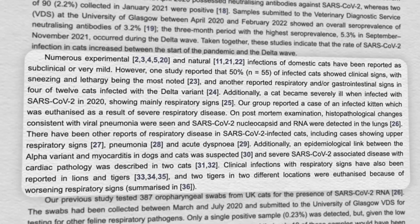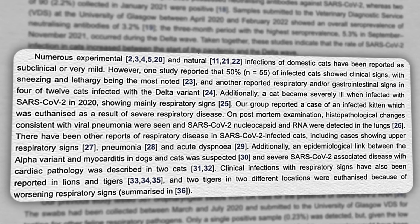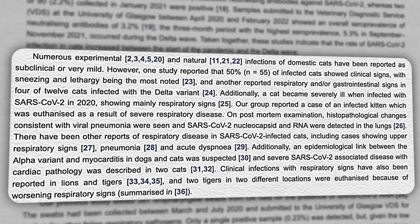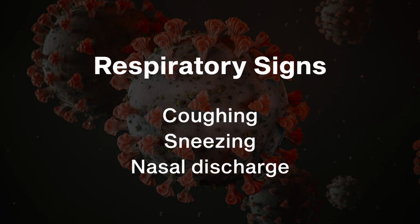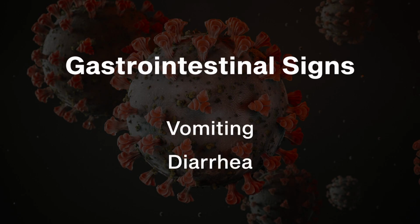There was another study in cats that showed about roughly 50% of the infected population of cats had symptoms. And of the symptoms that are most commonly reported, we do hear about respiratory symptoms, coughing, sneezing, and nasal discharge being some of the most common. However, it's also possible to see GI symptoms. Think about vomiting and diarrhea, GI upset sort of symptoms.